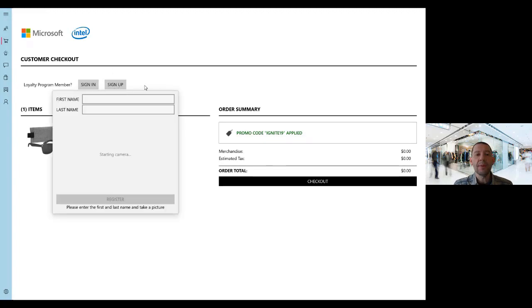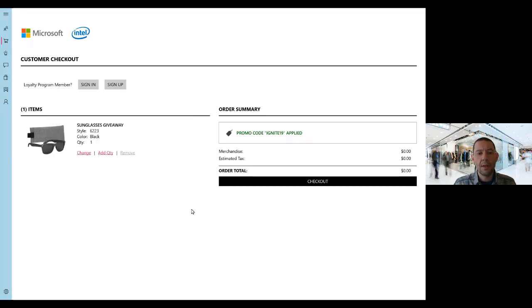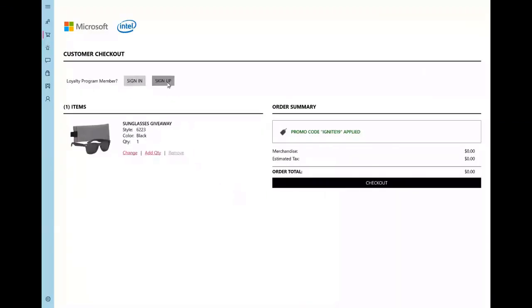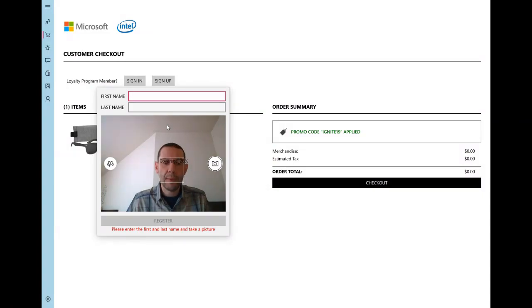So let me sign up for the loyalty program. I'll go and take a picture. Of course, let me turn off the camera so the app can actually use the camera here. So I take a picture.